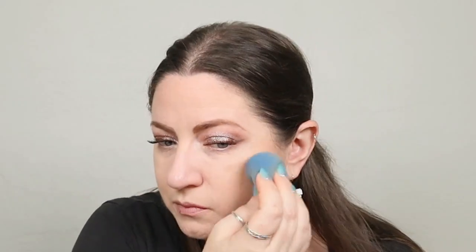Formula is great. The shade for me is not perfect. The bronzy shade is too deep and too warm. I won't get any use out of it. I actually really like the contour shade for bronzing because it's a very neutral tone.